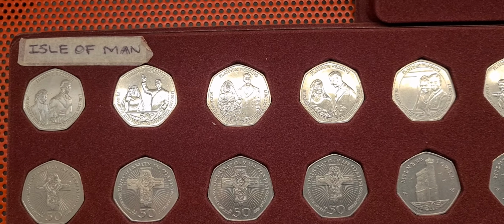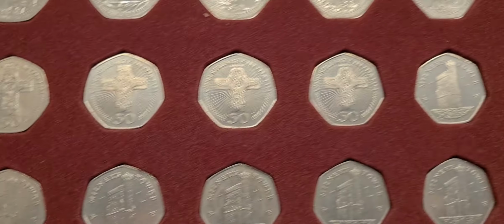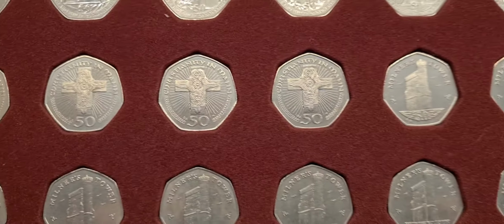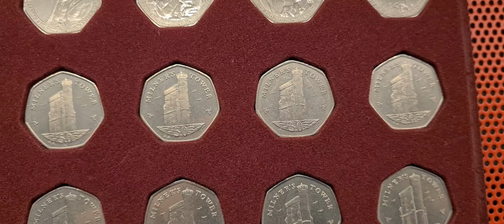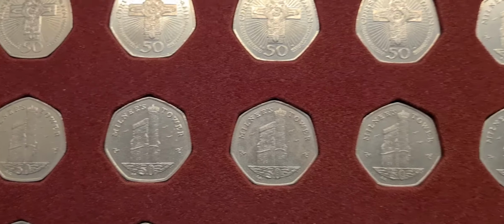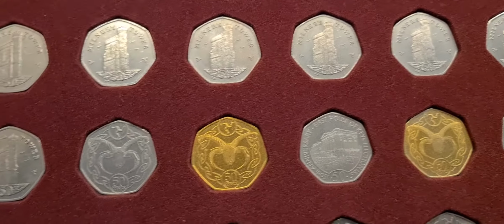So you'll see the top are the seven coin set, and then underneath that, it starts off with the Isle of Man 50p's. Starts off with the Milner Towers. If you collect the 50p's, the Milner Towers, there's a few of them that are quite rare. You could only get them in sets, so some of them are inexpensive, some of them more expensive. But there's a full run of the Milner Towers there.